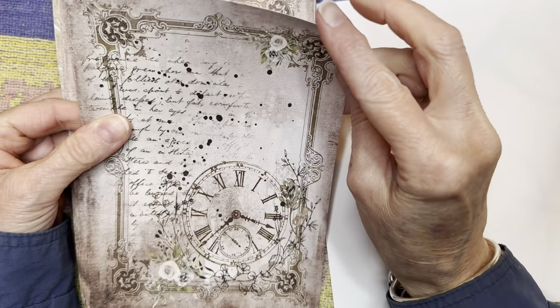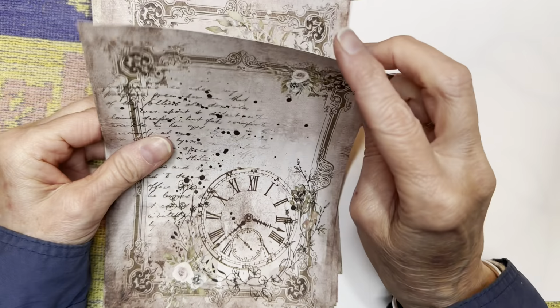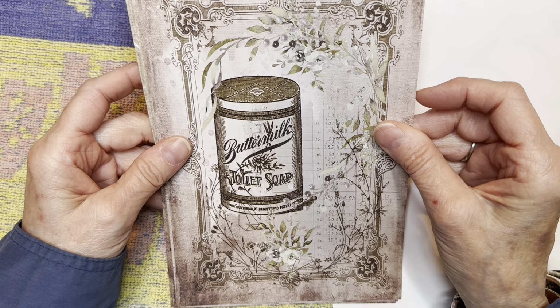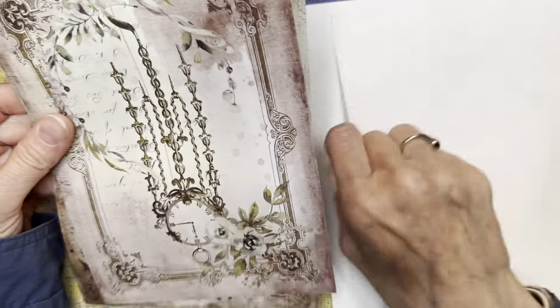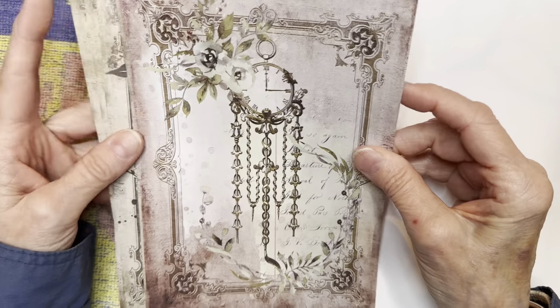And see, you can leave them as is, or you can take your ink and ink up the edges. Buttermilk toilet soap. Okay. I don't know what that's supposed to be. Anyway.